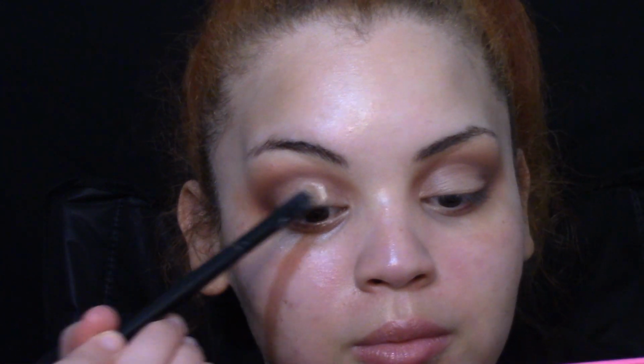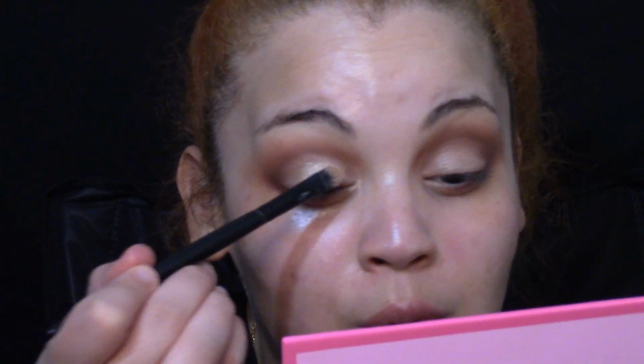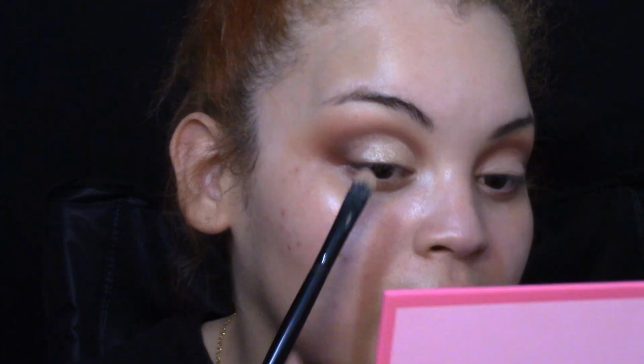Okay, so I am taking my e.l.f. brush again. I'm gonna start off with the silvery sort of shade, and I'm just going to put that on. This has no spray, and look at how crazy pigmented it is. Okay, it's honestly so pigmented. There's not a lot of fallout. Oh, this is applying flawlessly. Like, I'm really impressed. I didn't spray this down with any setting spray. I just went in with the brush, and it looks and feels amazing.